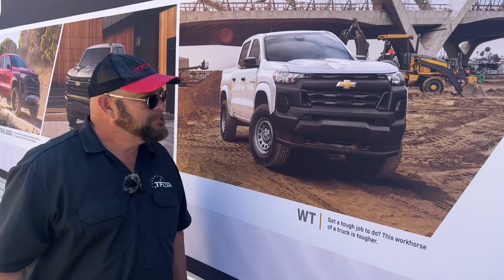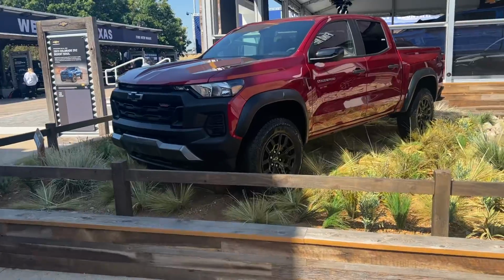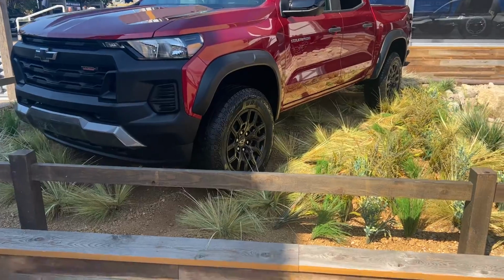Well, there you have it. Nathan made his pick. Do you want to hear mine? Yes, I want to hear yours. It's red. Yeah, I figured you'd like that one. I like the Trail Boss, actually. I think it offers a good balance. You know, it's not a top of the line truck, but it offers a little bit more clearance maybe, and I really like that.